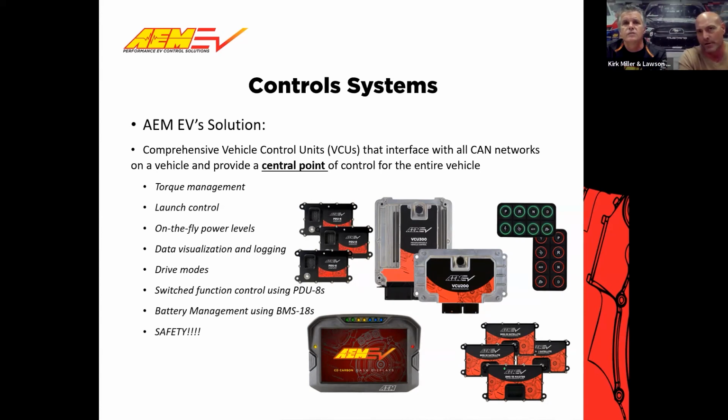And then of course we have CAN-based digital dash displays. That gives you data visualization for any or all channels, any channel you want to see, you can put it up there. More importantly, you can log it. So if you're a builder, if you're a racer, anything that you want to see is downloadable right from the digital display into our AM data analysis software for viewing.